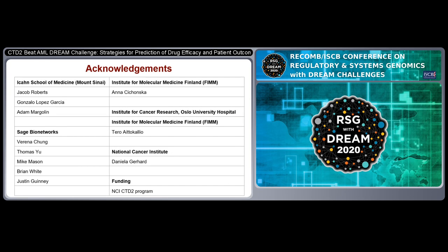I would like to acknowledge Jacob Roberts, who led this challenge. He was supported by Verena Chung and Tom Yu, both at Sage Bionetworks, who developed and applied the challenge infrastructure. Verena is also participating in our post-competitive collaborative phase analysis, which is being led by Brian White, also at SAGE, Anna Shihoiska at the Institute for Molecular Medicine Finland, also known as FIM, and Tero Aitokallio at FIM and the Institute for Cancer Research, Oslo University Hospital.